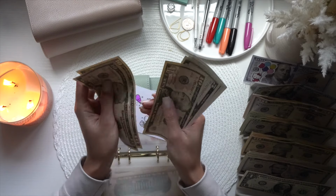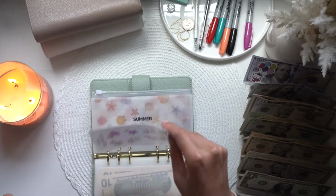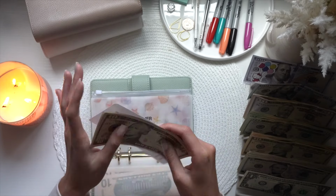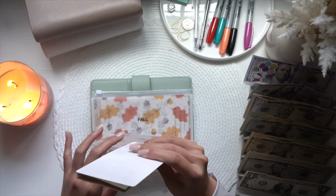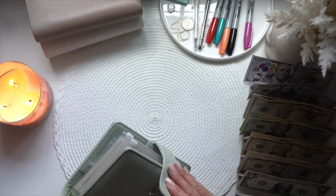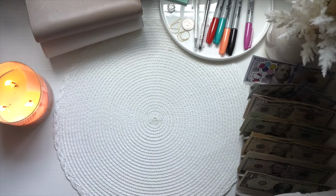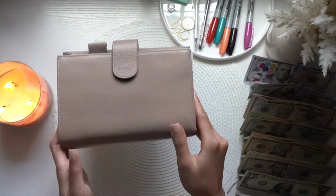So now we have 10, 20, 30, 35, 40, 45 in Summer Savings Challenge. And I make these, so these are available for custom orders as well. So that is it for my savings challenges. And now we're gonna head into my bills binder.